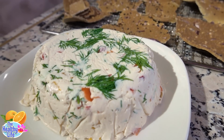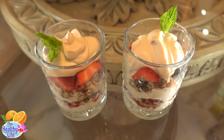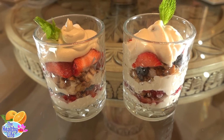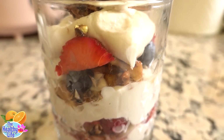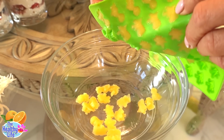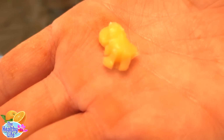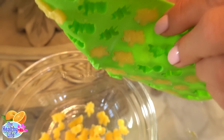Like Kara uses it to make raw vegan cheese for our salads and raw vegan cheesecake for dessert. Here, Kara used sea moss to make a delicious parfait dessert, layering it with candied nuts and fruit. Tasted really good, by the way. And here she mixed the gel with some mangoes and pineapple to make little gummies. This one's in the shape of a little dinosaur. Kids love this kind of stuff. Good way for them to get the sea moss. There's so many ways to use this stuff.